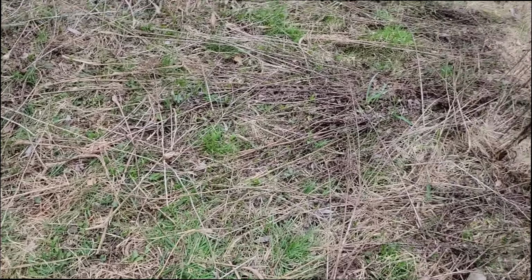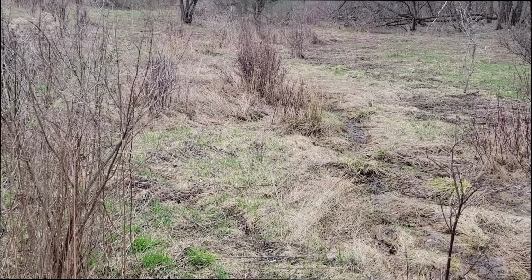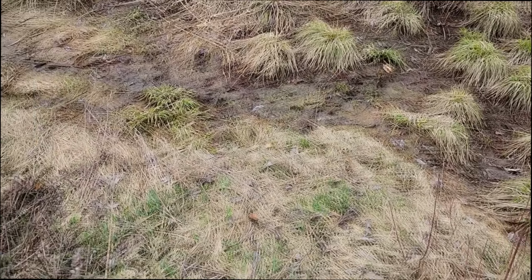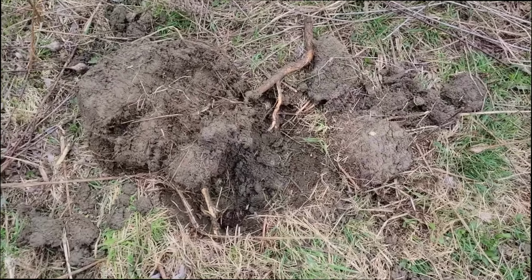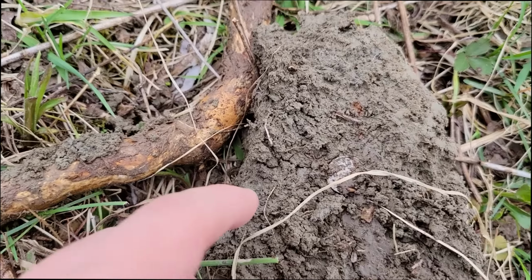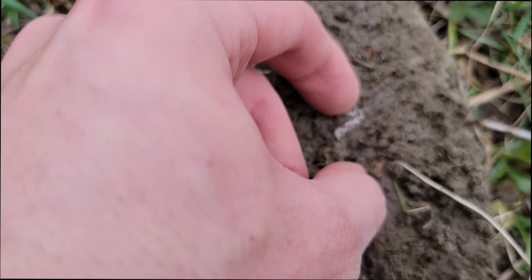This is the loop of the track. Yeah, the track's right here. You can see it. Right here is the edge of the track. And I got another silver. I popped it right out. I think it's a half dime, or a Canadian something.